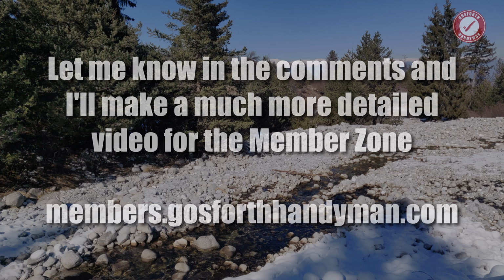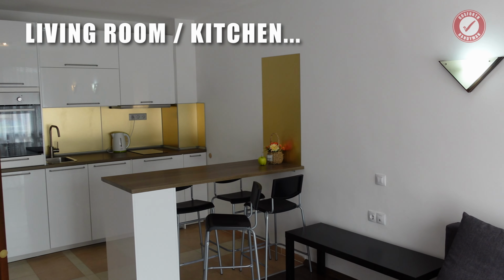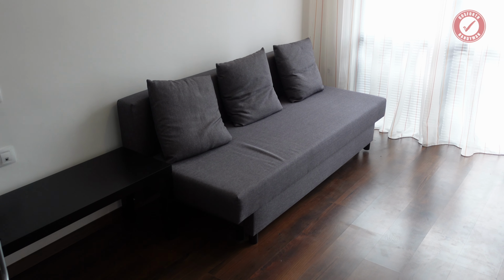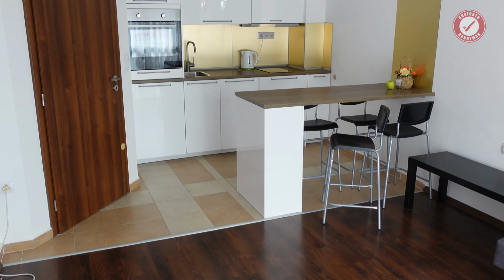For now, let's get back to the apartment. Coming through into the living room, kind of living room, kitchen, bedroom type area, because this is a 1-bedroom apartment, so that's a pull-out sofa bed that turns into a double bed. Big space this. I think it's about 60 square meters, this apartment, or thereabouts.